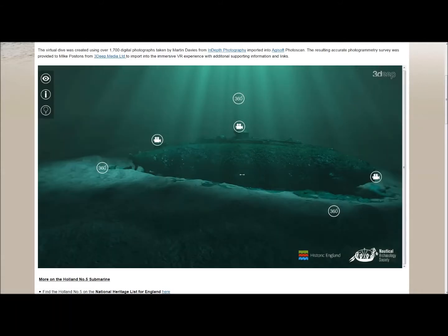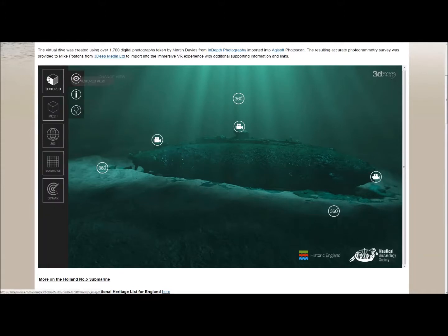If we close the 360 view and look up here on the left hand side, we could change views. We're now in the textured view. There is a mesh view, which is the raw data, the raw surface that the photogrammetry has created, that the photographer created from the dive that took place in June of 2017. There's the 360 view we were just in.